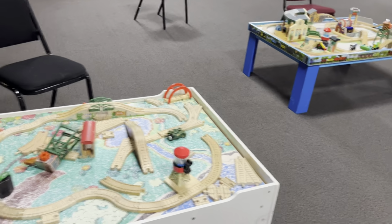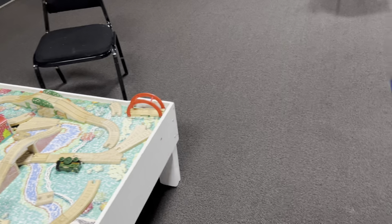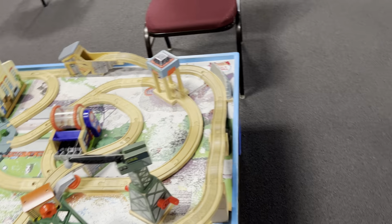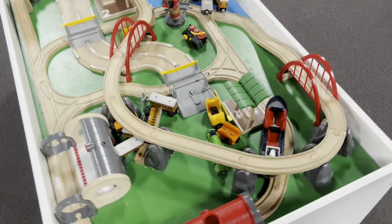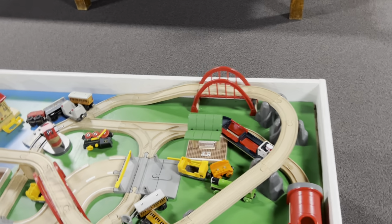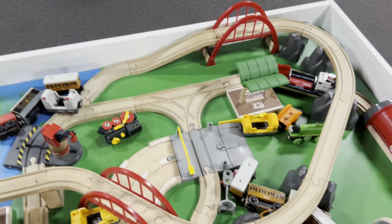That's Lionel for you. Down here we have some Thomas and Friends Wooden Railway. There's Cranky, and here's another railway with Annie and Clarabelle, and... Yeah, it looks like most of the trains are here. I don't know why, they just are.